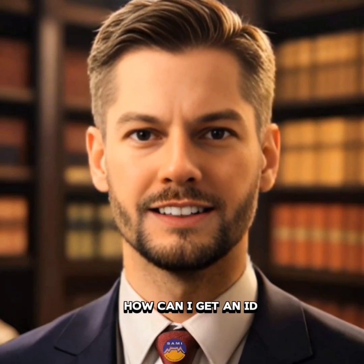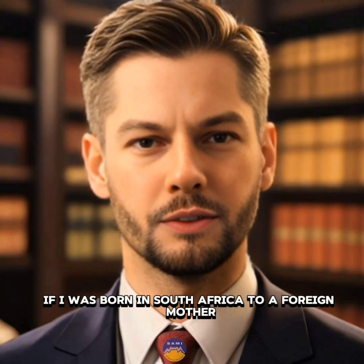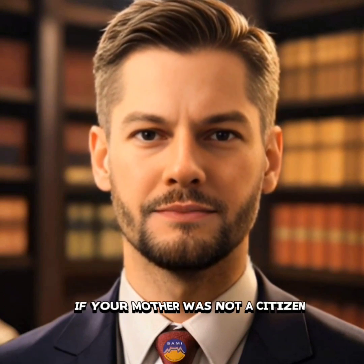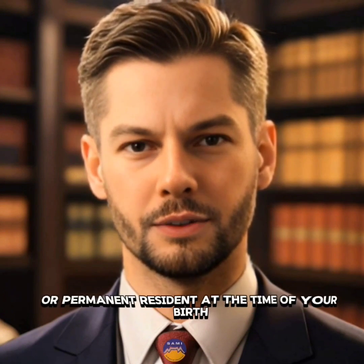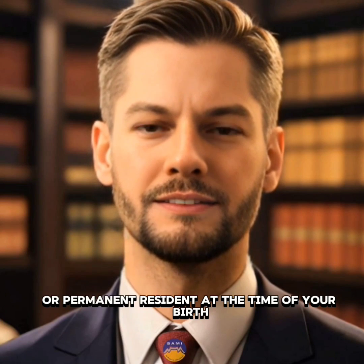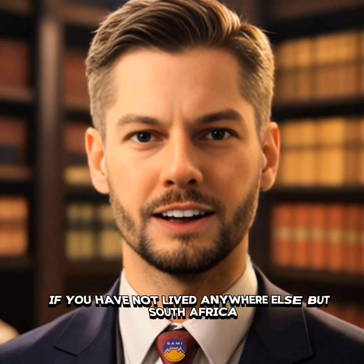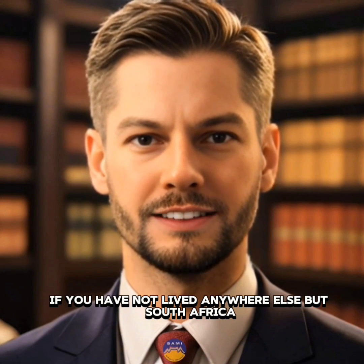How can I get an ID if I was born in South Africa to a foreign mother? My mother has an ID. The short answer: if your mother was not a citizen or permanent resident at the time of your birth, you qualify to be a South African citizen by birth if you have not lived anywhere else but South Africa.